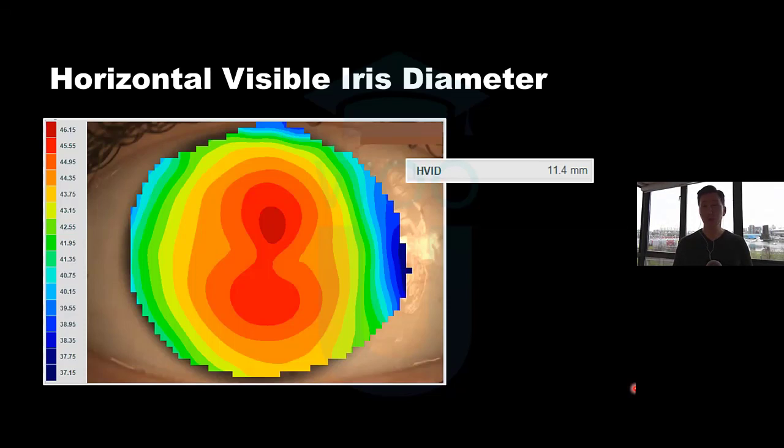So if we have too small a lens, it might fit sloppy, it might not center. If we have too large a lens, it might fit too tight, be uncomfortable, it might impinge on the conj. So getting the right diameter, really important.